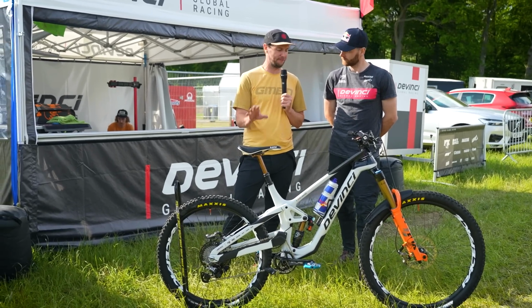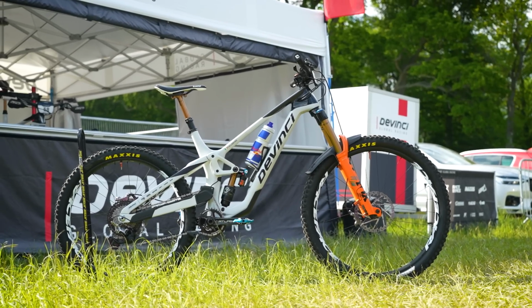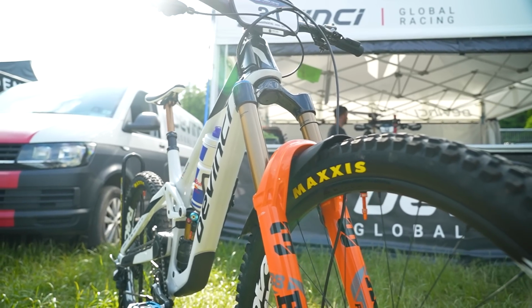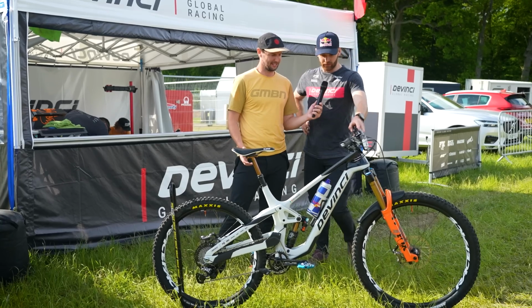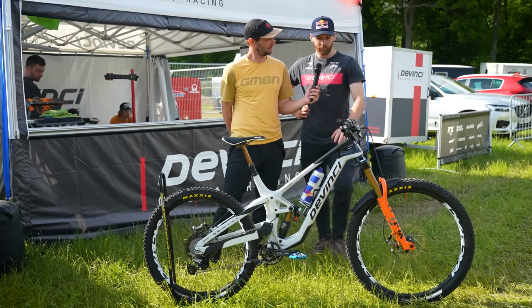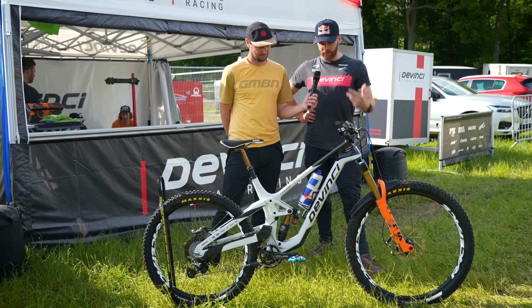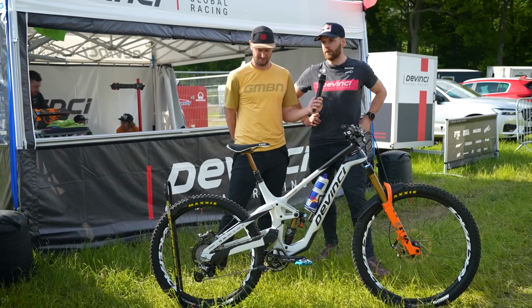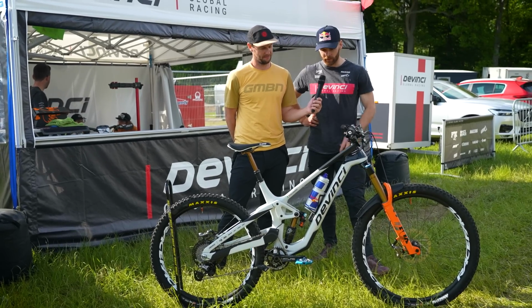Greg Callahan, your Da Vinci Spartan I've noticed here is looking fairly stock, but I think my keen eye spotted a few trick bits. How is this different to the off-the-shelf version? How's your pro bike different to the average Joe bike? Yeah, so I've changed this quite a bit. Da Vinci have been really good and they've let me experiment and play around because I think the stages that we race for EWS are quite different demands compared to what you would ride day to day. So I've adjusted for that.